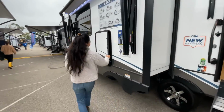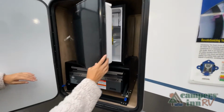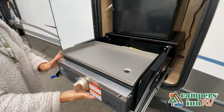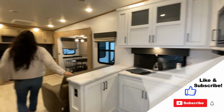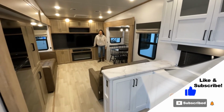This walkthrough video is designed to quickly show you the basic layout and features of this RV. If you're viewing it on our website, you'll find all the specifications right below this screen. But the best way to view this beautiful RV is to put yourself in it. Stop by your local Campers in RV dealership today to see and feel the difference when you're treated like family.